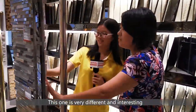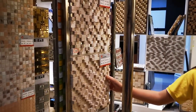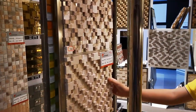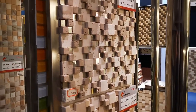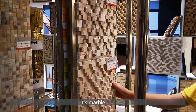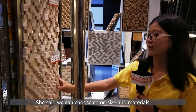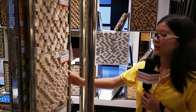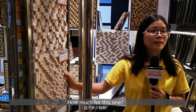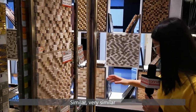It's interesting. What material is this? It's marble, but it's made with a very textured, raised feel. The thickness and color can be changed, and the material can also be changed. Yeah, it's marble, and she said we can choose size, color, and the material for it, and they design for us like this. How much is this one? $30. It's the same price, very similar.